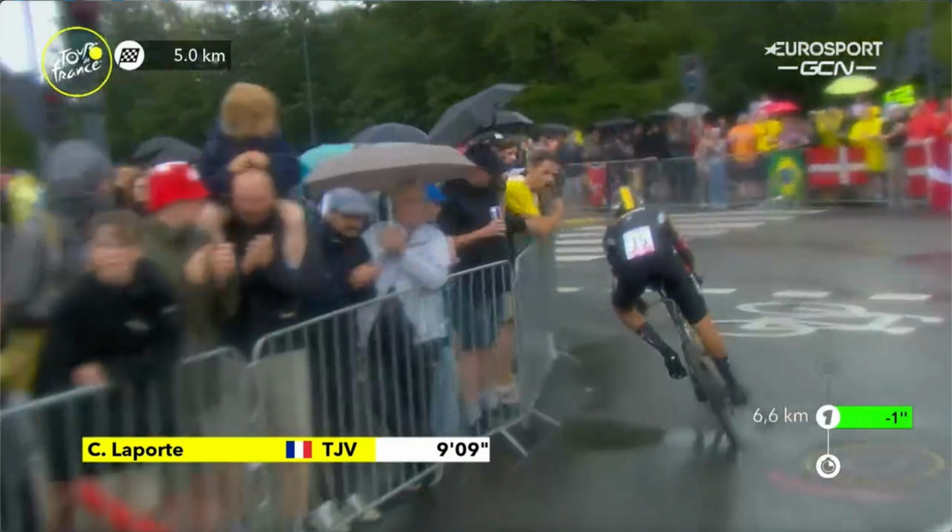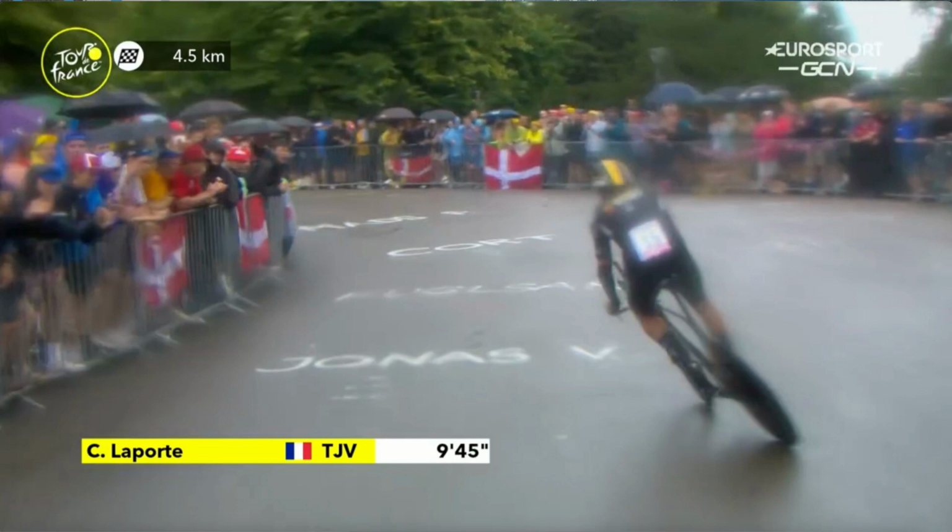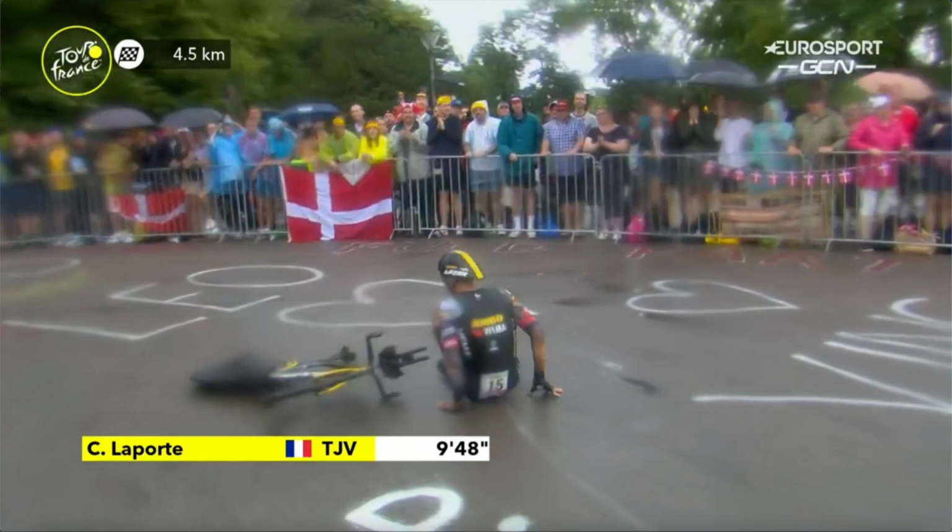Well, there's some other competition still to leave because it's Wout van Aert's teammate back there, Christophe Laporte. He's throwing in some of the fastest times at the first time check, flying through the corners until finally he loses the back end and crashes on the left turn. Looked like to me he's just pedaling too hard through the corners. When it's this wet and slippery, you really got to coast through these corners. And Christophe Laporte was taking maximum risk trying to win today's individual time trial.